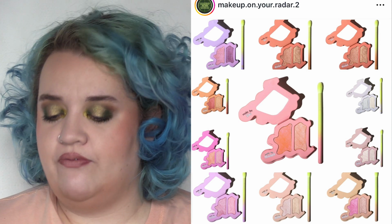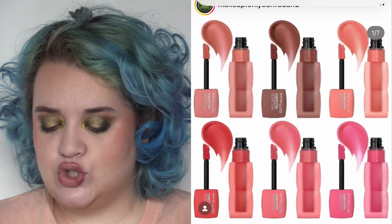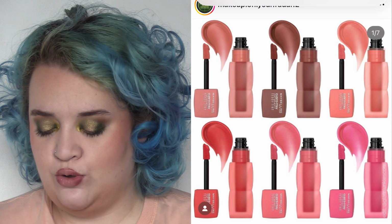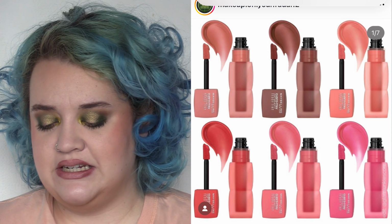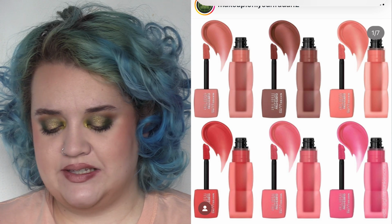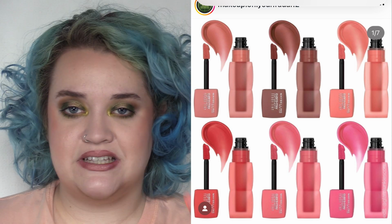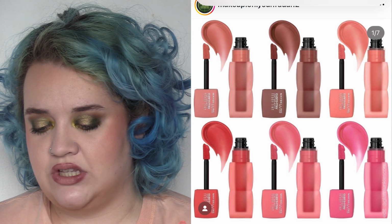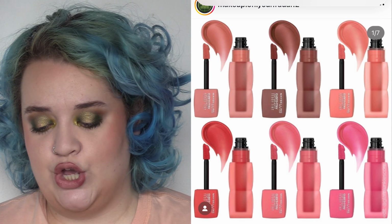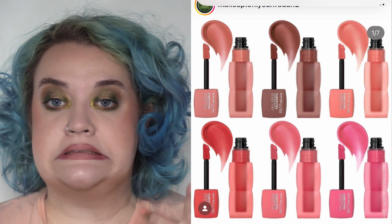Next up, very intrigued by these. These are the Maybelline Superstay Teddy Tints, which are a super soft texture and hug the lips like a plush teddy. Can be blended for a slight opacity or applied strongly opaque. I have heard mixed things about these. I'm very intrigued to give them a try. I'm definitely going to pick one up when they come to the UK, but I haven't heard all great things. Some of them have been a bit... these are not good.